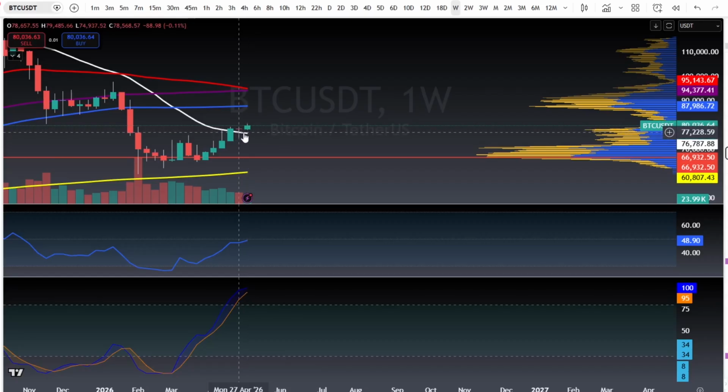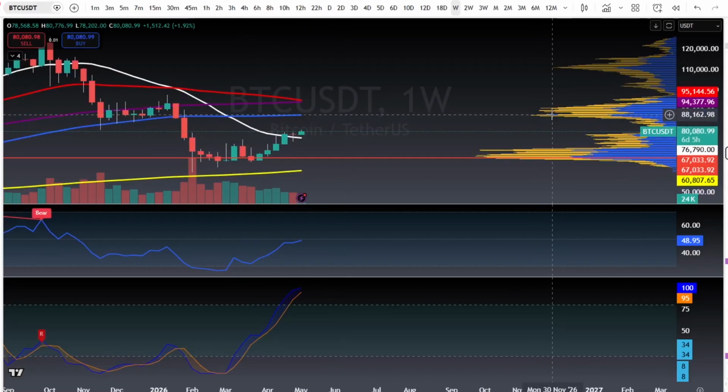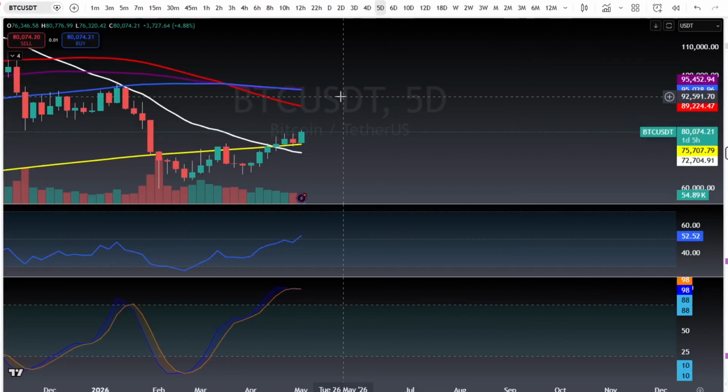We were above the 21 moving average, and so far right now we have a nice big green candle as well. The 21 moving average is now currently at 76,789, and like I've been telling you guys, there's a gap here in the VRVP, and it looks like we're headed towards this 100 moving average at 87,987.